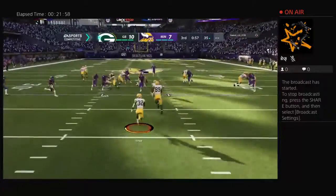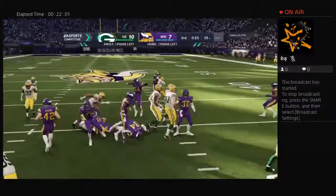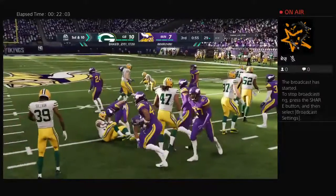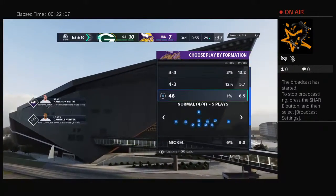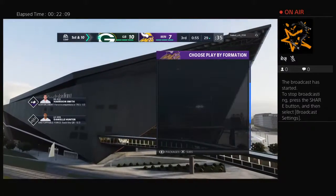Taking it about the 1. And a good return as he'll be stopped just shy of the 30-yard line. The Packers take over 1st and 10 at their own 29-yard line.